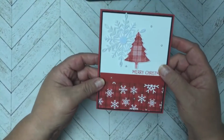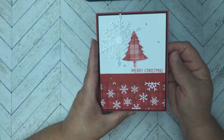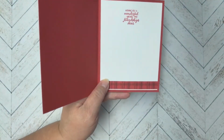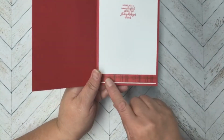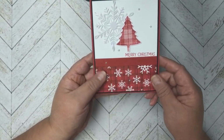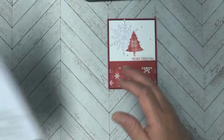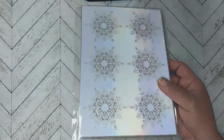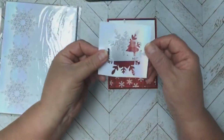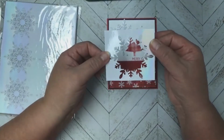So also on this one, I've used the basic pearls, which I will provide in the kit. And again, the sentiment came from that Peaceful Deer. And this is where I talked about how we use the back side of this designer paper here. So I wanted to show you that this is the snowflakes. They're iridescent that I use on this card. And so when you punch out the snowflake, it's already die cut for you. You just have to punch it out.